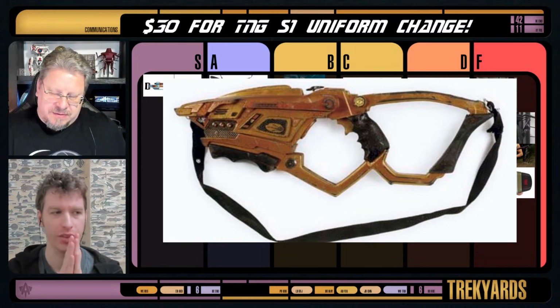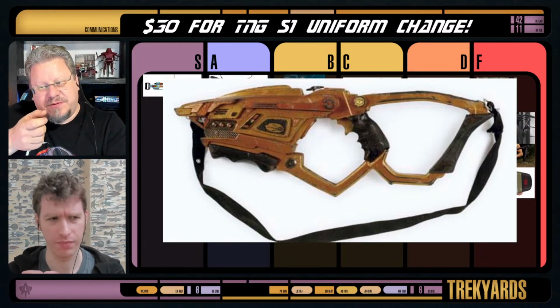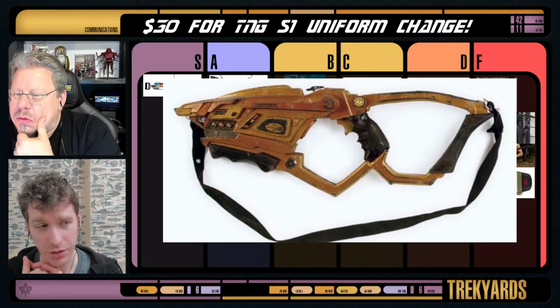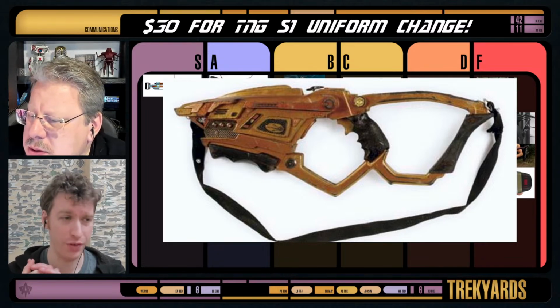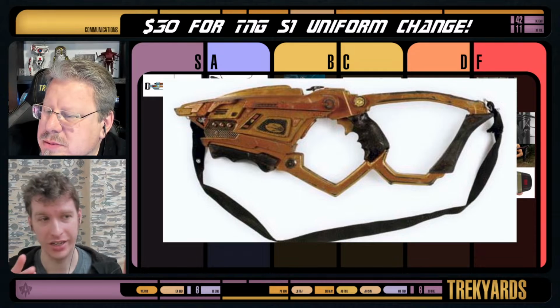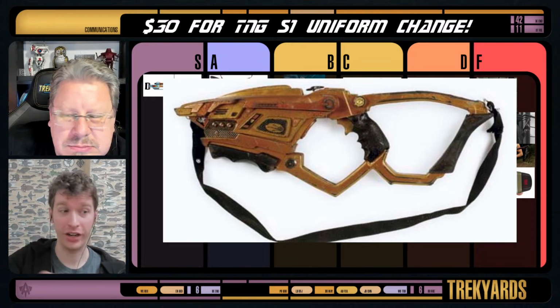Well, I like the grip at the front. It's very imagination focused. This is very comfortable to hold. Yeah, three different leather bits. It's actually a pretty good design. I prefer it to the phaser. The phaser is very similar in terms of design language, but it's all a different piece. Everything's differently constructed. Kind of actually very similar.